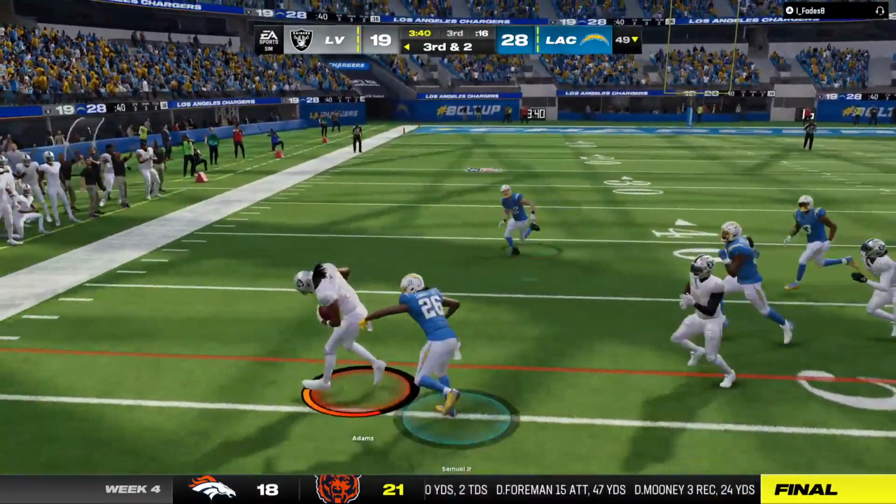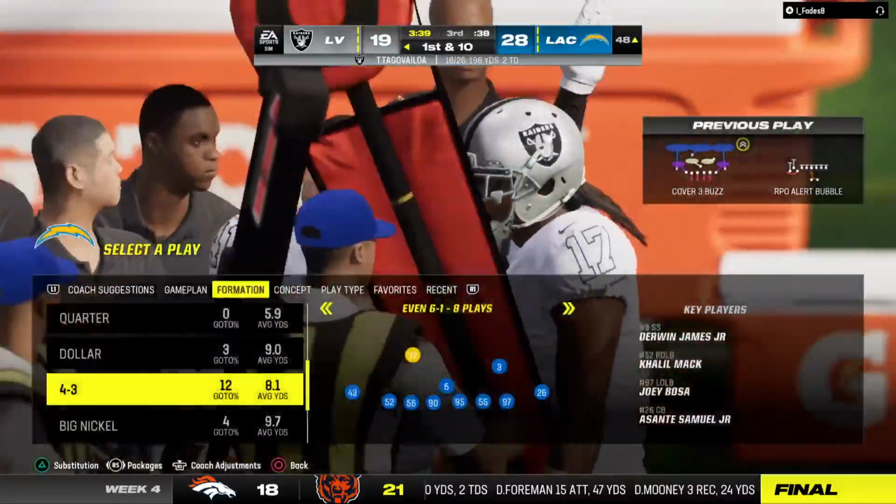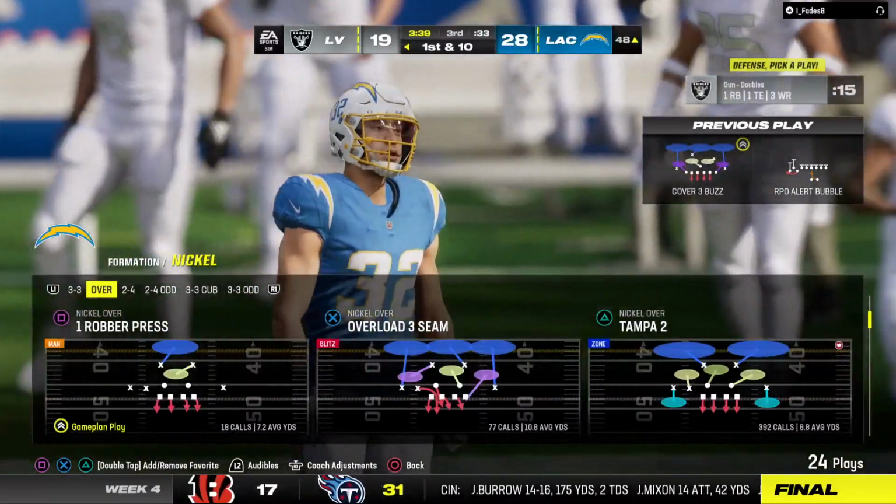The left side throw complete to Adams. And he's able to take it across midfield before going out of bounds. A 3-yard gain and enough for the first down.